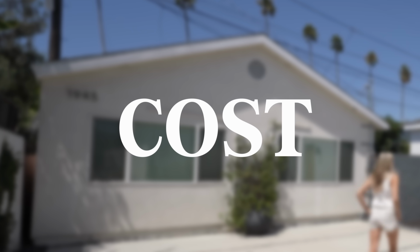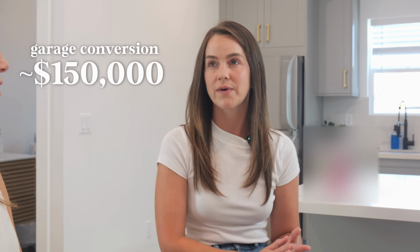Do you remember with the garage conversion how much it ended up costing? So it cost in total around $150,000. That was good, not so bad. Yeah, it probably could have been closer to around $120,000 if I didn't have to hire a contractor to turn it back to a garage and then back into an ADU.